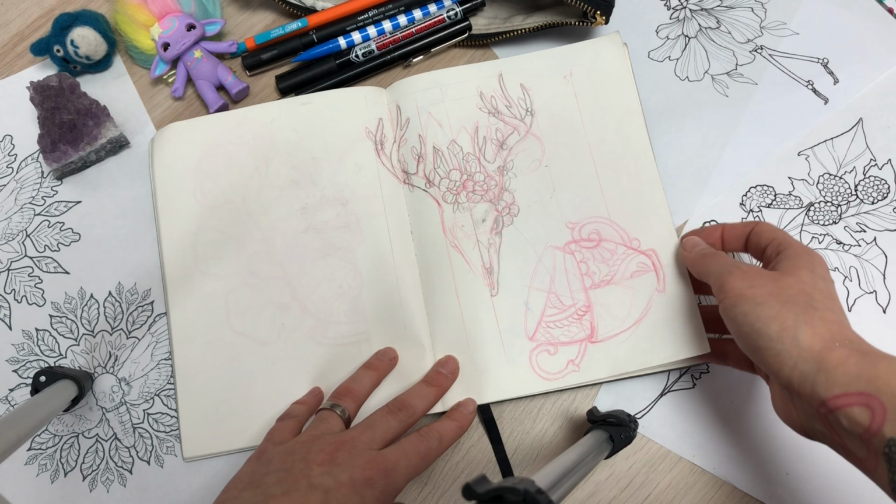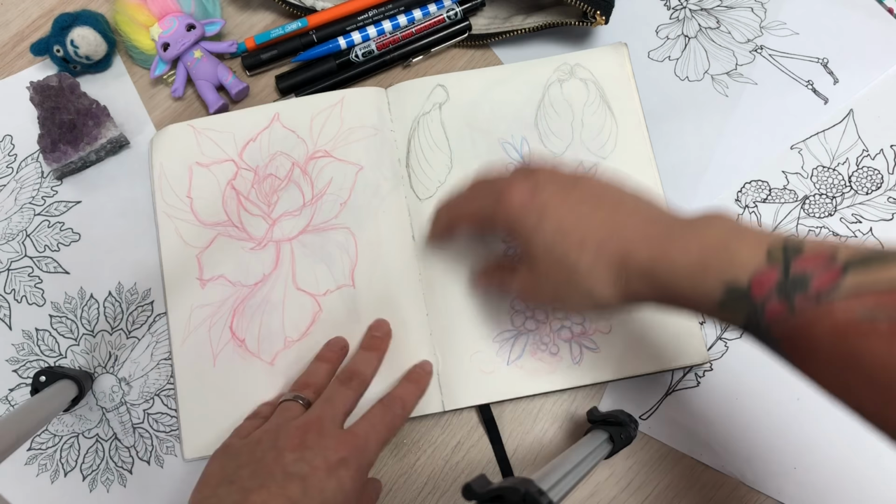Drawing up designs for Tattoo Jam. This was a piece that was actually booked in for me to do while I was at Tattoo Jam.